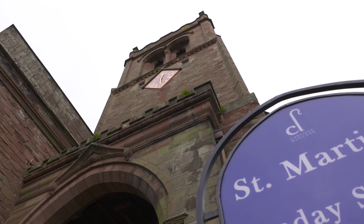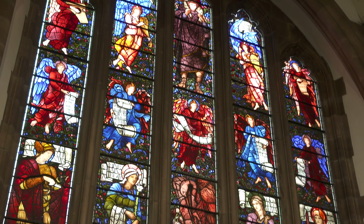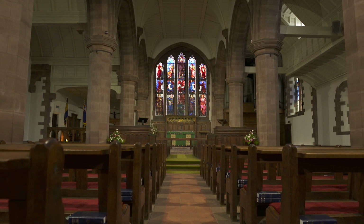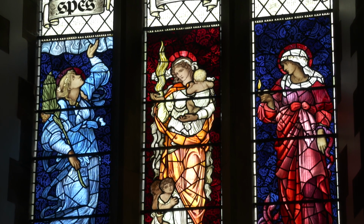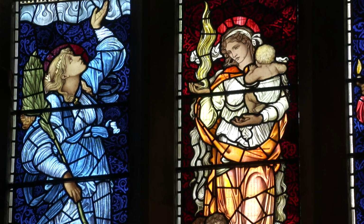Another very famous one, and I take all my visitors that come and see me up in Cumbria to visit the stained glass in Brampton in St Martin's Church. The church is very famous for having been designed by Philip Webb. St Martin's in Brampton has got some very special windows. It's a wonderful scheme entirely made by the Morris & Co firm, so designed by Morris and Edward Burne-Jones.